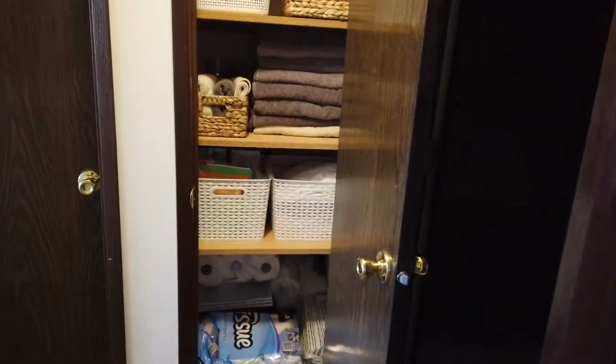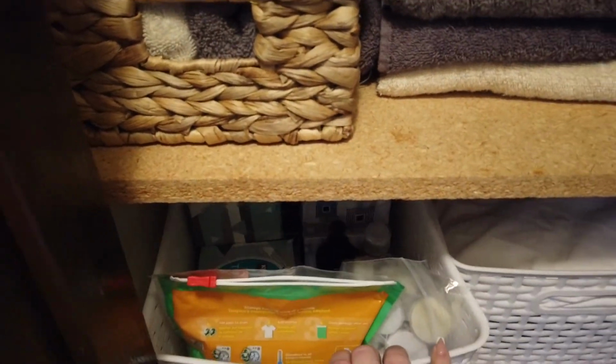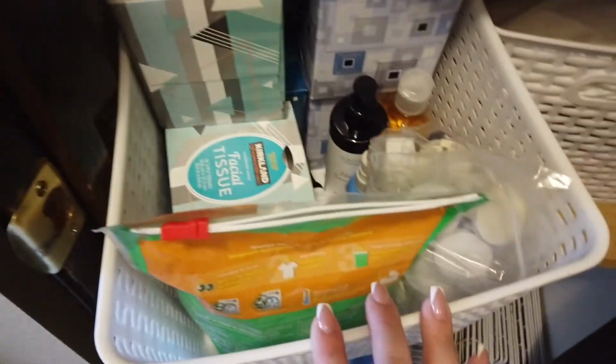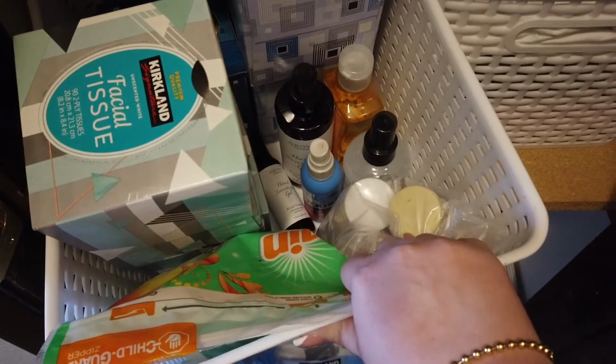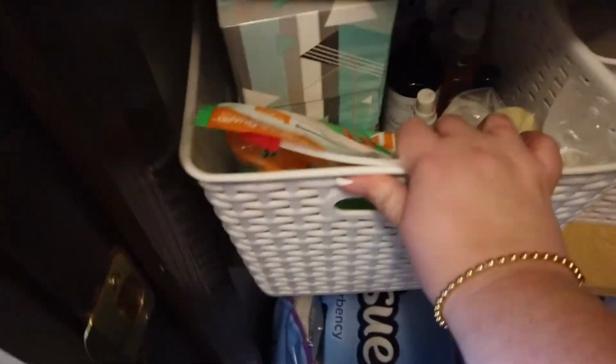Then on the next shelf up, I pretty much kept it how it was. So this bucket down here, I kept all the Kleenexes, and then our laundry detergent, and some fabric softener, and some wrinkle releaser, and stuff like that. Just kind of household stuff in this basket.